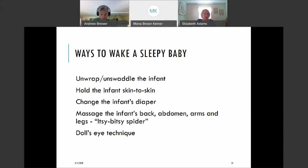And we do that by unwrapping, unswaddling, undressing the infant, holding the infant skin to skin. Baby can hear the heartbeat, smell the mom, smell the milk, and starts to stimulate those senses. Wake up. Change the baby's diaper. When we're holding the baby skin to skin, we can start to massage or rub their back, or if they're laying on our lap, rub their abdomen, their arms, their legs. That's going to stimulate the baby.